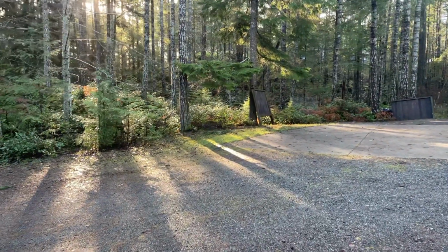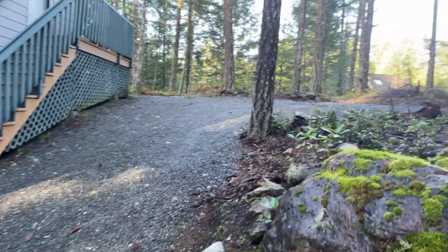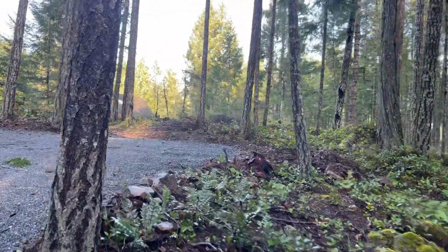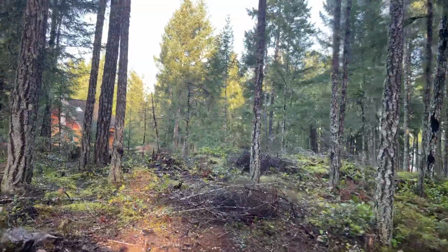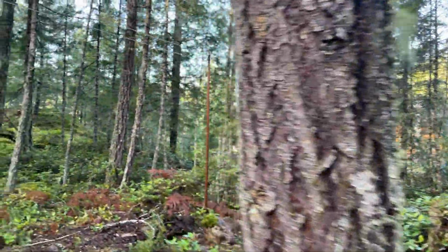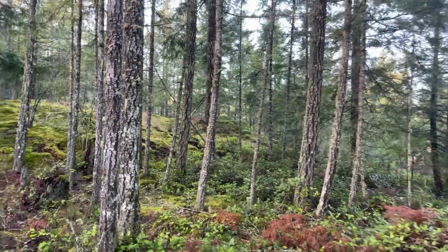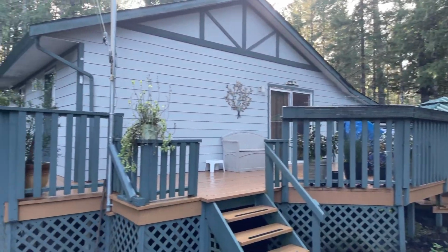Pretty awesome shop. I'm just gonna walk around behind the house so you can kind of see an idea of the property. Again, 3 acres at 2826 Glen Eagles in beautiful Shawnigan Lake. Here's your closest neighbor. So you have a lot of space. Lots and lots of trees. Part of the property is quite flat, and then part of it has got some nice rolling parts to it.